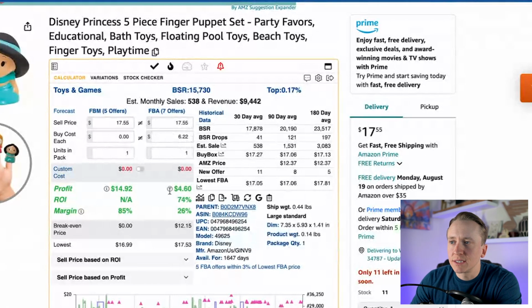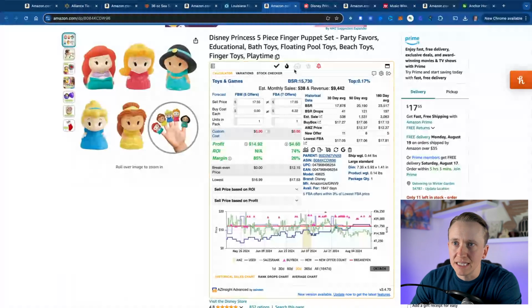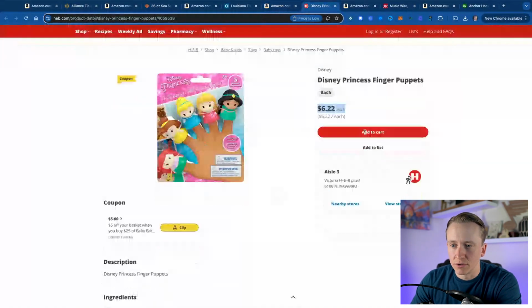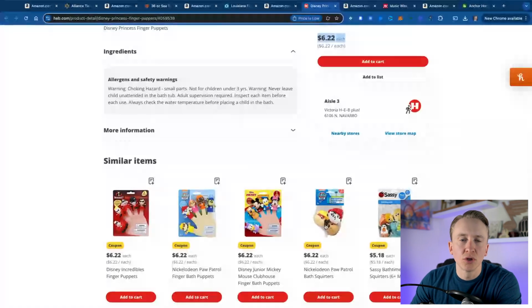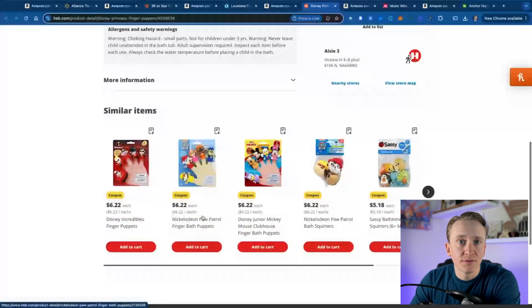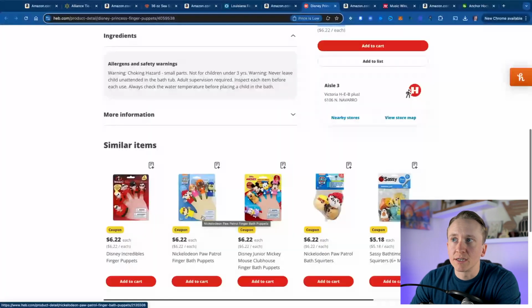You'd make $4.60 of profit, a 74% return on investment. This is actually specifically from FastTrackHEB, $6.22. And they also have a bunch of other versions of this product that I would recommend looking at as well. Potentially there could be multiple types of listings here that you can have from a replenishable standpoint.